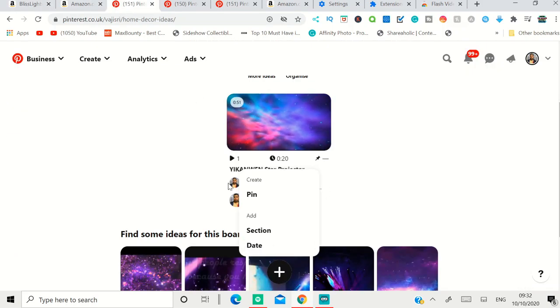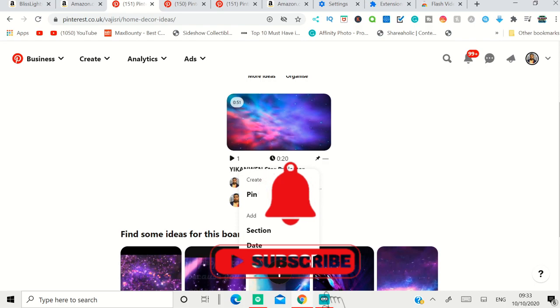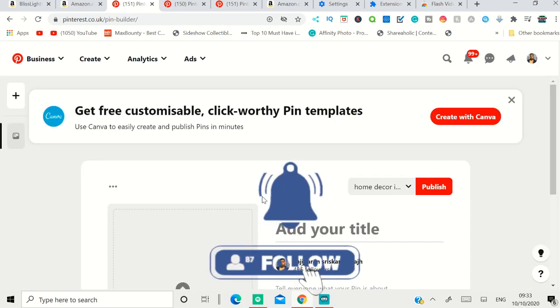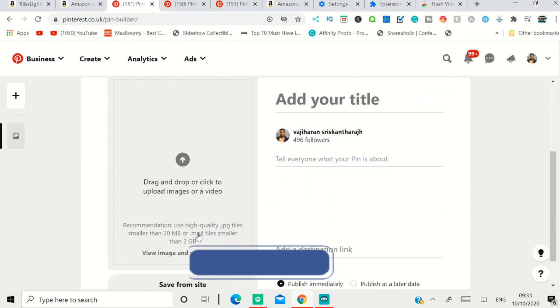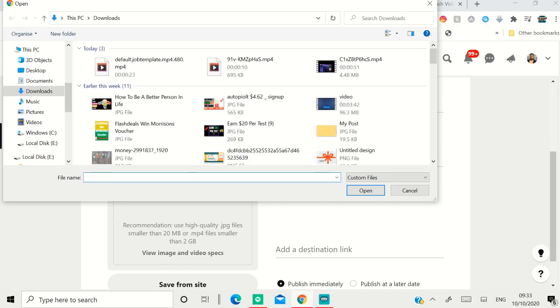Click this plus sign, because you already created a board, that's why it looks like this. Otherwise you can upload a video and then create a board, it's the same thing. Click this pin, and you can see MP4 file smaller than 2 GB. They recommend a file smaller than 2 GB, so it's a video of less than 20 seconds.